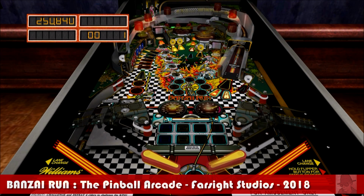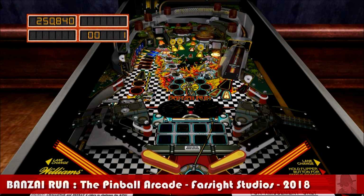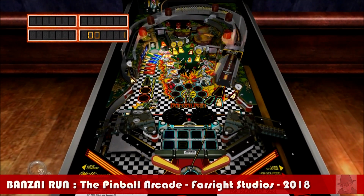Now, the Pinball Arcade going forward, they are releasing their tables separately. I think there's 3 I haven't done. Monies are going to be a little bit tight going forward, so we'll have to see how that goes, depending on the revenue of the channel and so forth. But there we go. We'll find other pinball tables to look at, I'm sure.